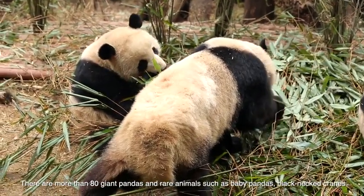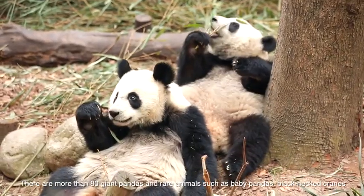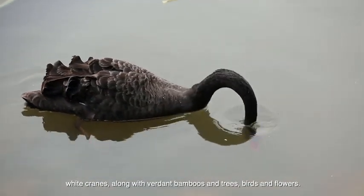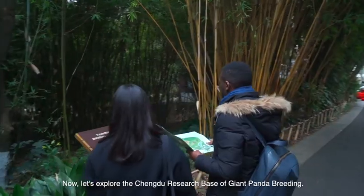There are more than 80 giant pandas and rare animals such as baby pandas, black-necked cranes, white cranes, along with verdant bamboos and trees, birds, and flowers. Now, let's explore the Chengdu research base of giant panda breeding.